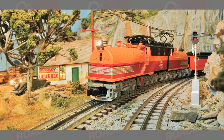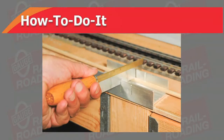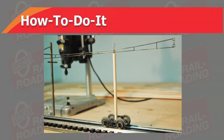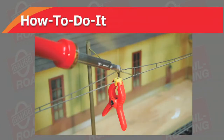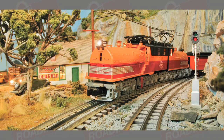Don McQuaig is a Milwaukee Road fan, and a layout built by any true-blooded Milwaukee Road fan might like to include some stretches of trackage with catenary. In this how-to article, Don demonstrates step-by-step an easy way to construct catenary that can be erected simply for cosmetic effect or made fully functional. The method Don uses involves simple, affordable, and easy-to-find materials, and the results speak for themselves.